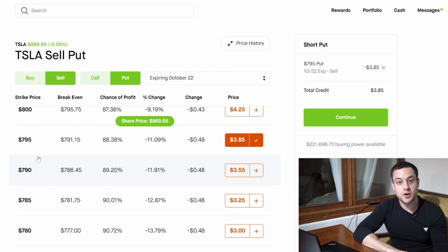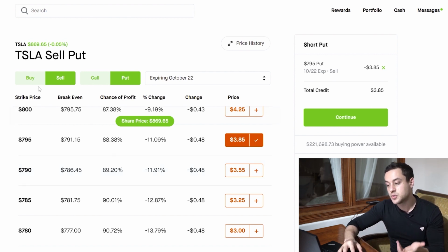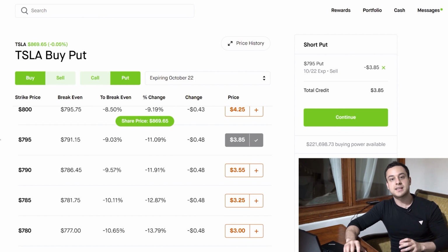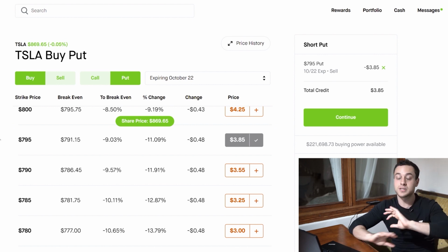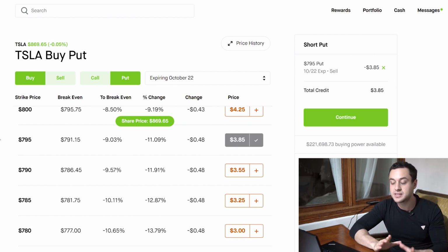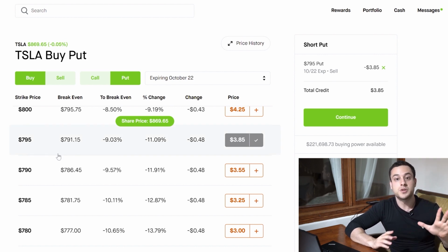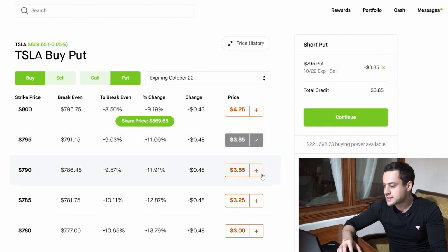However, because I'm closing off that risk, what I do need to do right now is buy the next leg lower. So we opened up the 795. Now I do need to open up the 790. This is to close off the risk, because even if Tesla stock went down to $0, which is absolutely not going to happen, but if it did, well, the 795 would be down 795, but the 790 would be up 790. So the maximum risk would just be the $5 in between the strike prices. All right, so let's buy this 790.